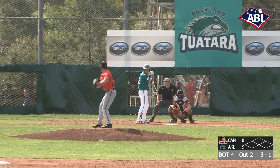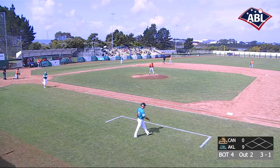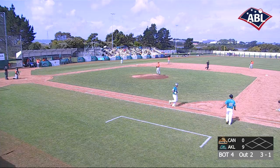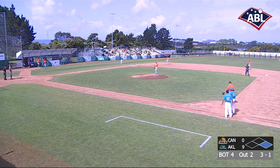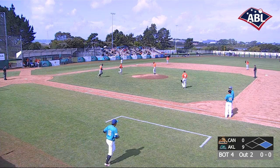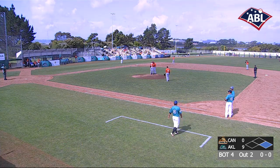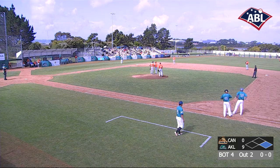3-1 the count now to the man they call Ichi. He'll take that fastball out of the zone, and he continues his great day at the plate with a walk there. Perfect day at the plate so far for Zhu. Had a slight brain fart at second base, thinking there was a walk and getting caught in between second and third last inning, but yeah, nothing much hurt when you've got a 9-run lead now.